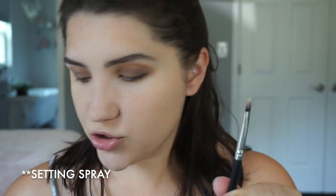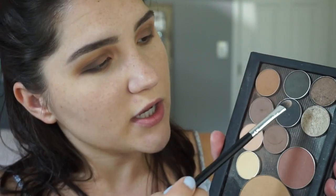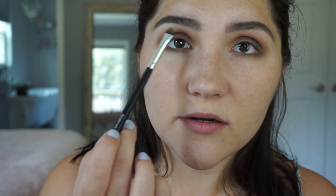Now I'm just going to pick up this flat brush. It doesn't have a number, but it's a Morphe brush. And I'm going to spray some setting powder on it just so my shadow adheres or sticks to it a little bit better. And I'm going to dip it into this pretty color right over here. Ooh. And I'm going to apply this in the inner corners, just bring it in just a little bit. And I'm going to take the same one and put it right over here underneath my eyebrow.